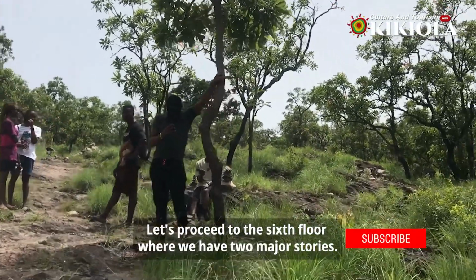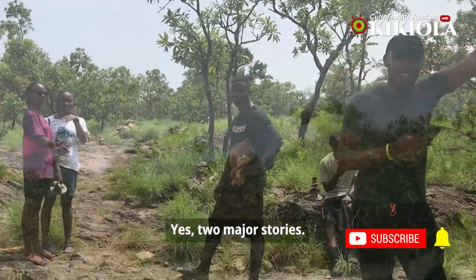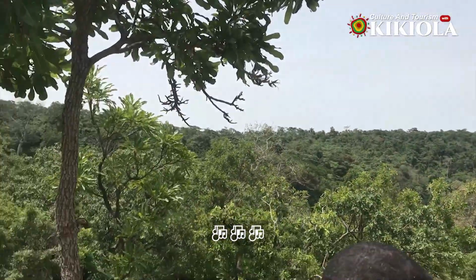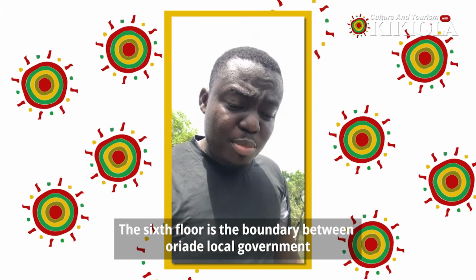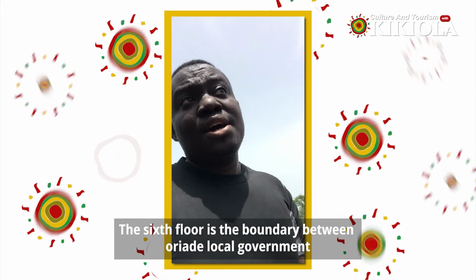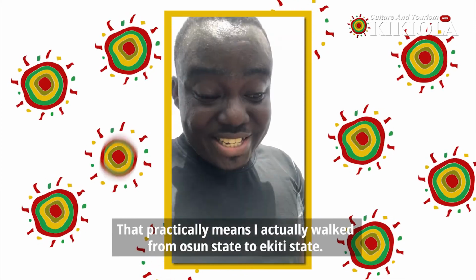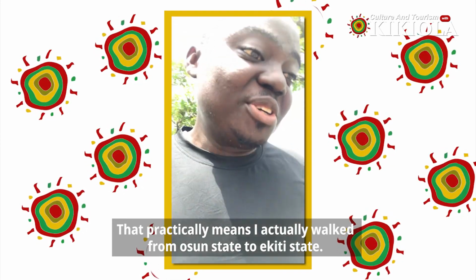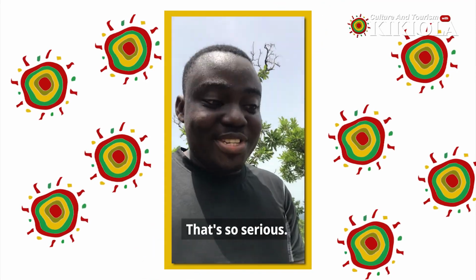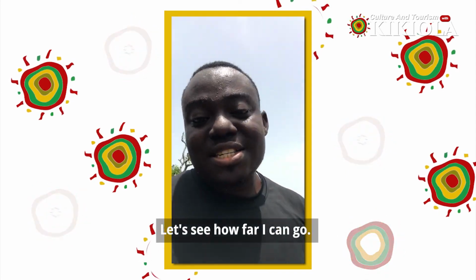Let's proceed to the 6th floor where we have 2 major stories. Wow, the 6th floor is the boundary between Oriade local government and Alaye in Ekiti State. That practically means I actually walked from Osun State to Ekiti State. That's so serious. Lazy or not, I made it to the 6th floor. Let's see how far I can go.